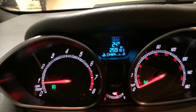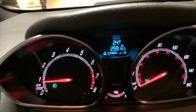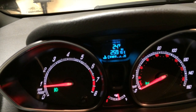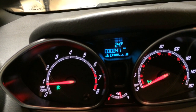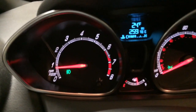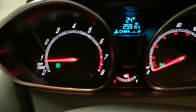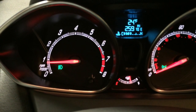The readout here with the temperature, yes, it's in my garage and it's that cold. For some reason, God decided to make it cold in Alabama. But you can cycle through here and you get different readouts. You know, it's 259 miles till empty, and I've been driving it without regard for fuel economy. It's just over half a tank. I think that's pretty good.